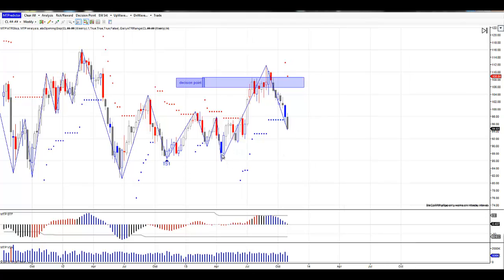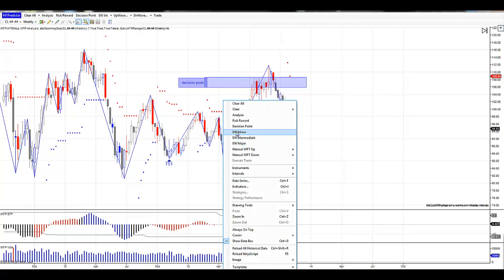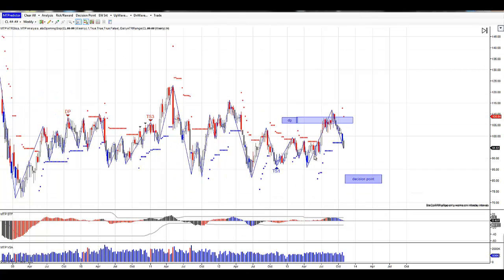The next support, we take a decision point off of this swing low here in terms of the weekly chart anyway. Again, bigger picture would be back down around just above that $80 level. This has been one of the longest periods of consolidation in oil we've seen in a lot of years. So that's just continuing. And at some point, oil will break one way or the other out of this 80 to 110 level. And then you may get a big move come out of that. So we'll keep an eye on that.